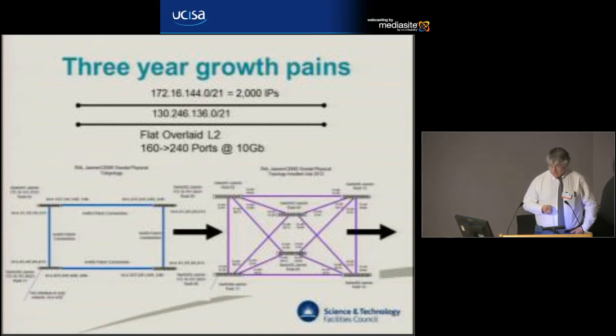And then a year later they said, could you add a few more compute cores and a bit more storage? This is the inevitable growth. And I went, yeah, well, I've kind of run out of ports. Can you buy me a few more switches? So we spent some time with Nodal and we came up with this lovely thing. This is all still layer 2 only. And we got another 80 ports. That was really cool, and that worked really well.